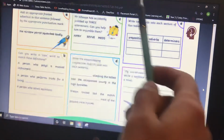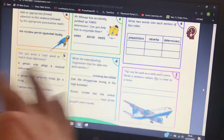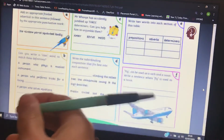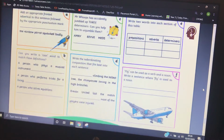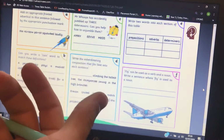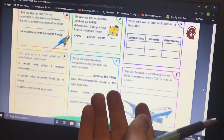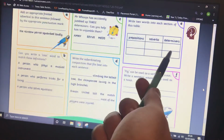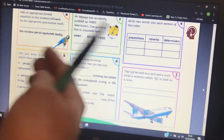2 words for each section of the table. So preposition, remember, preposition is where something is. On, below, under, next to. Adverb tends to be describing how something is done. So most of them are your ly words. And then determiners, which one or how many. So you've got some determiners over here. But you can also be numbers, or it can be this, it can be a or an.